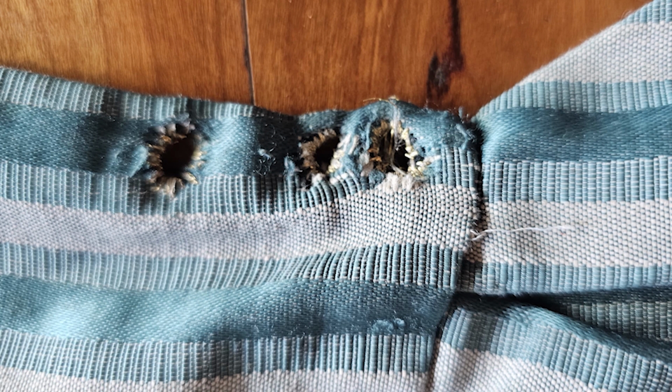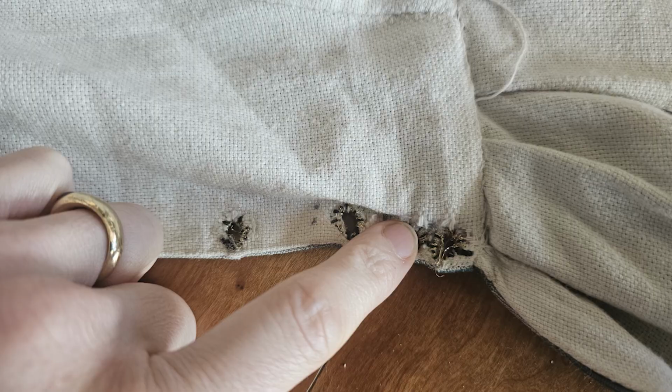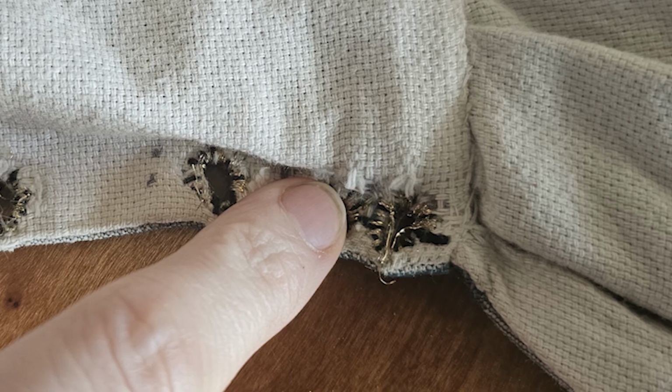Right? So these holes are not only too big, but they're weak spots. And you can see where tight lacing over the years has pulled, and you can see also where the cut edge of the fabric, where I punched that hole and removed that fabric forever, irrevocably, is now coming out of the whip stitches.